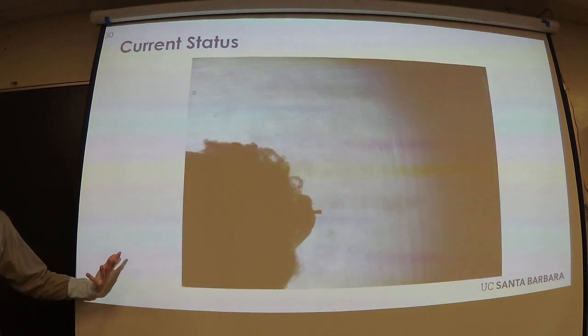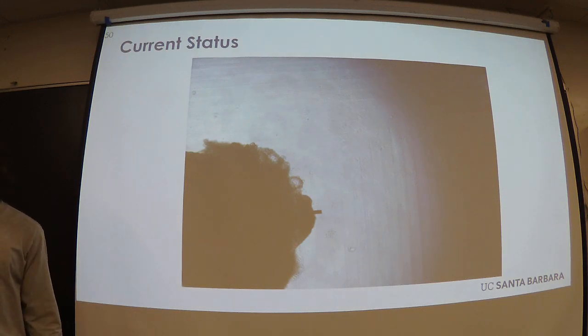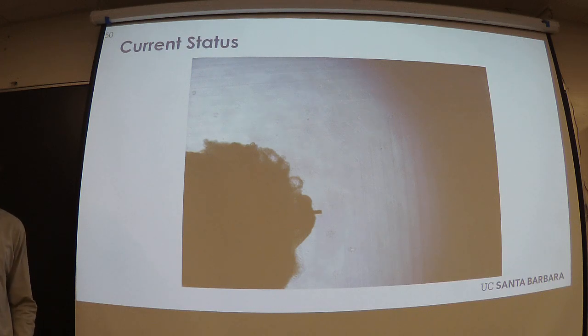Getting to our current status, we are putting cells on the array, and we're hoping to have data soon. Unfortunately, I believe the most recent batch died. So it might be a little longer.